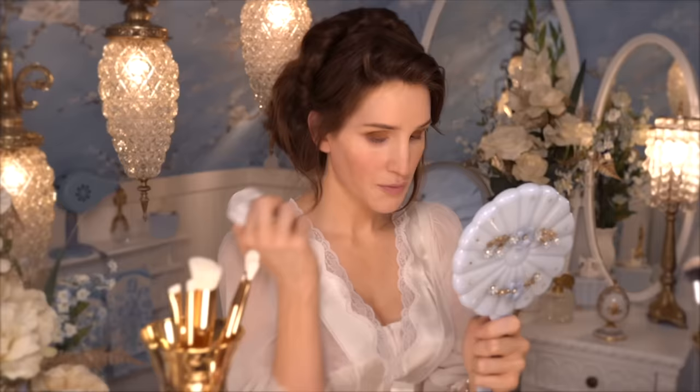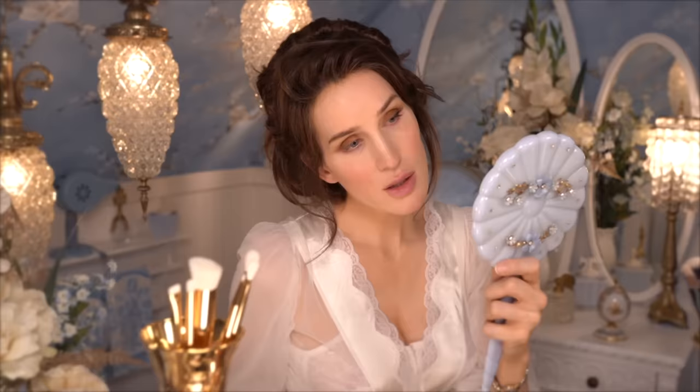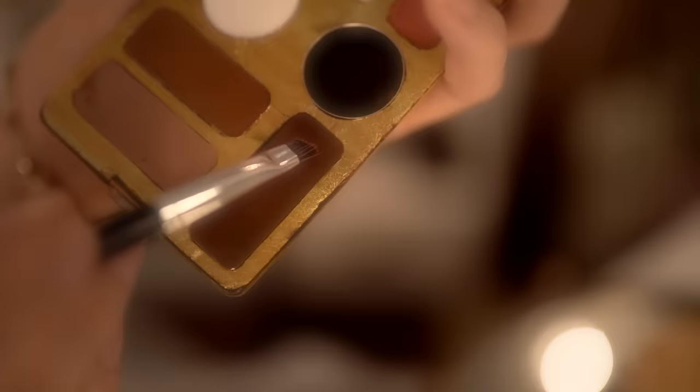And now I think I'm ready to apply a liner. I start with a black on the outer line, and then I transition to a deep brown the closer I get to the inner corner. I generally like my eyes to look as soft as possible, so breaking up the color and the contrast kind of helps me achieve that.